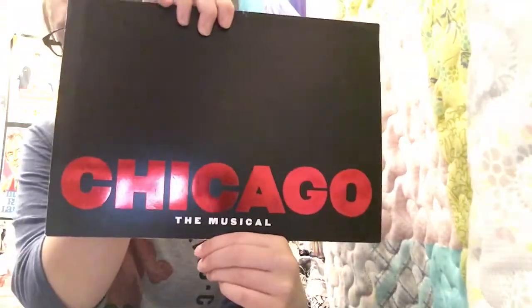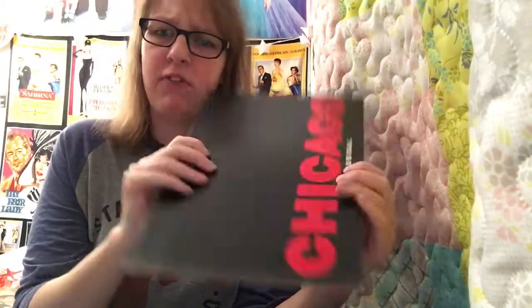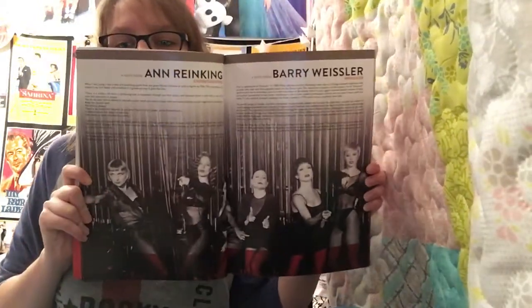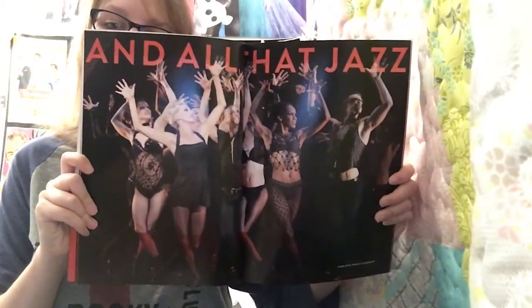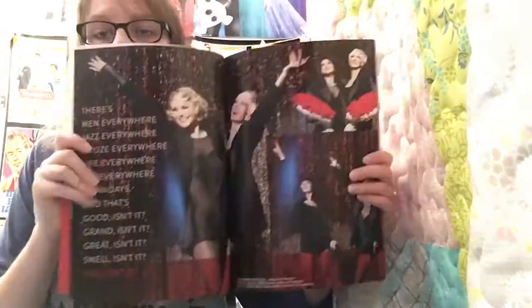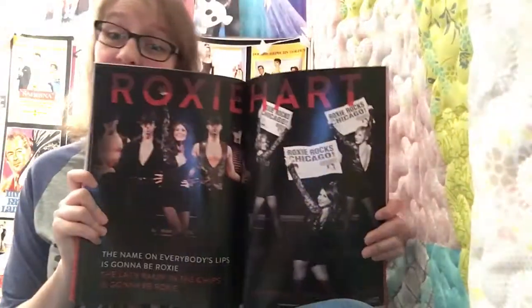Next is Chicago. I am pretty sure this was my first souvenir program. It has Bianca Marquand and Amra Faye Wright. I could go on forever about this show too. And Ryan King has a thing here, and I love her so much. All That Jazz, Cell Block Tango, of course they have that. Nowadays, Roxy, Rocks Chicago. I miss this show.